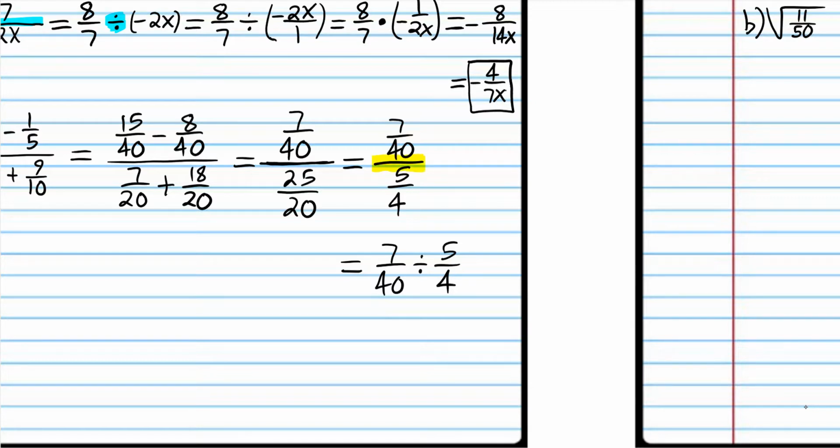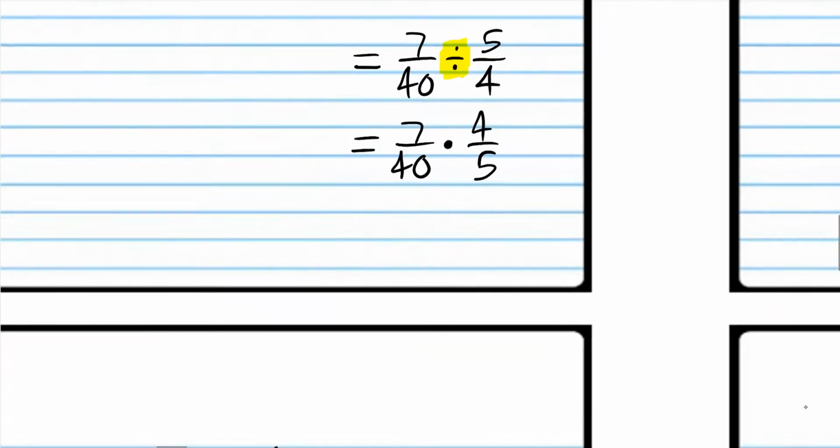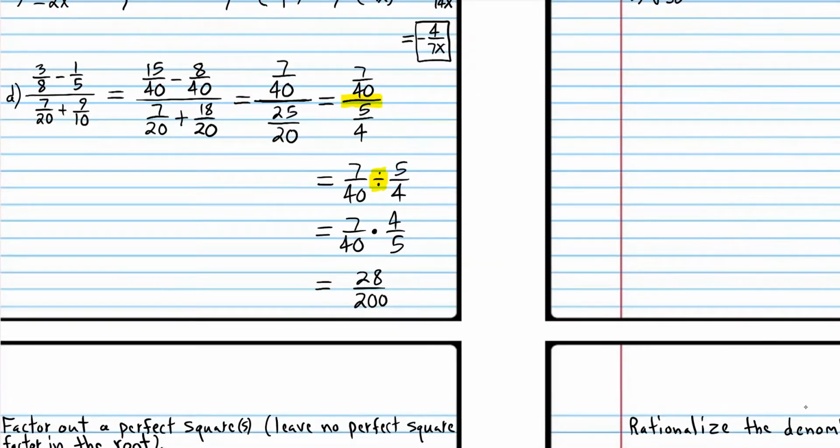So again, we took that fraction symbol and interpreted it as division. And of course, when you're dividing fractions, you just change to multiplication and flip the divisor. So we have 4 over 5. And now you can just multiply straight across. And if you do that, you get 28 over 200. But obviously, that can be reduced.